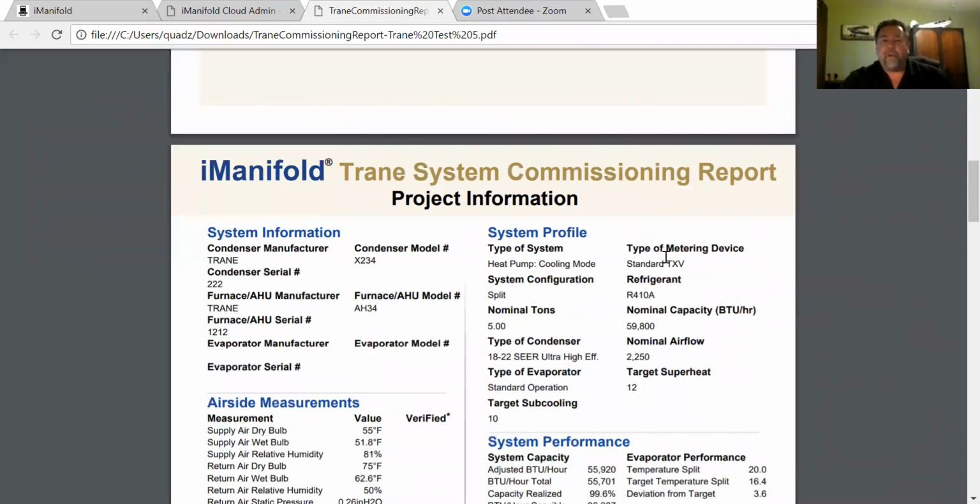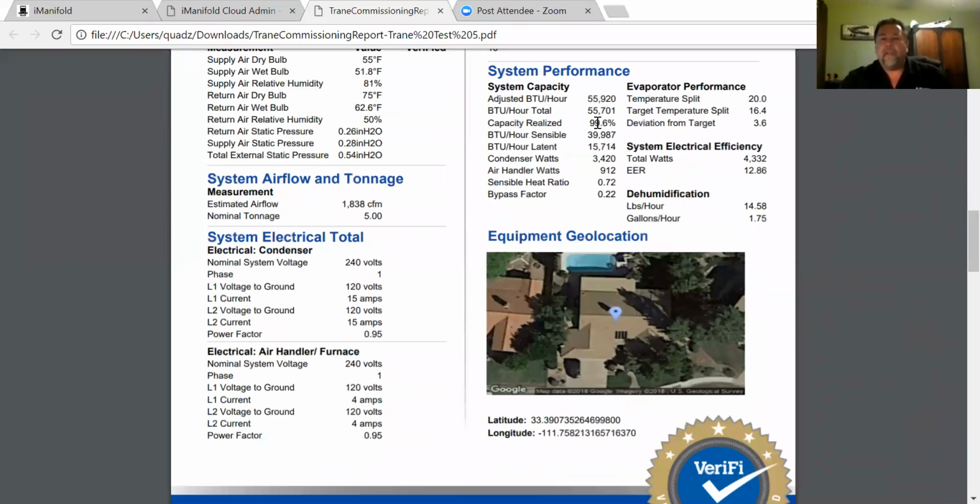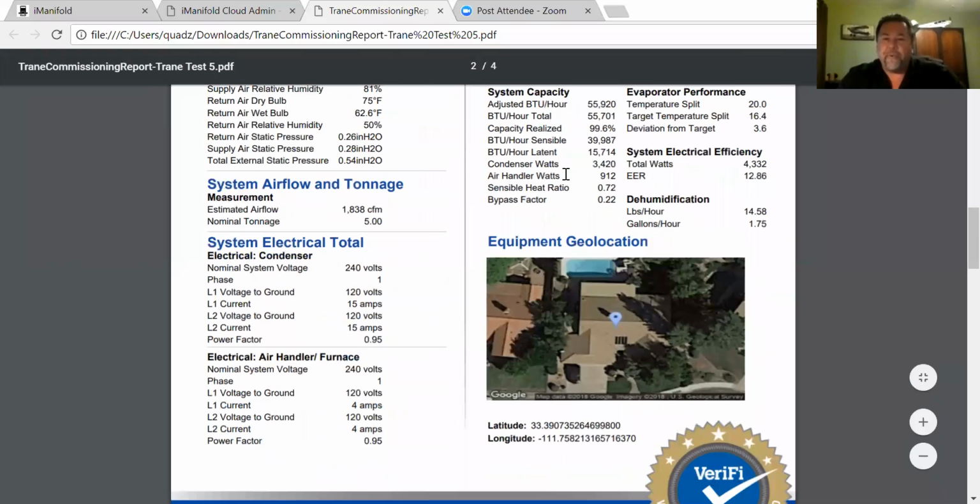So here's our system profile, our heat pump and cooling mode. It's a split configuration. Nominal tonnage is 5. Here's the type of condenser that we have, the evaporator, our target subcooling, our target superheat. There's our airflow, our nominal airflow, nominal capacity, our refrigerant, standard TXV, our measured system performance here.